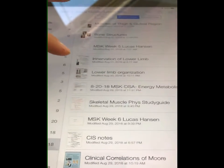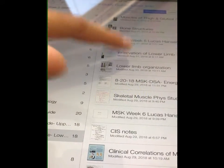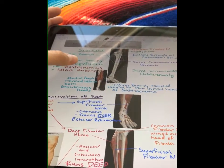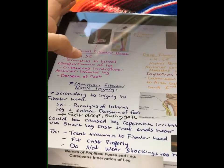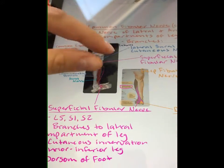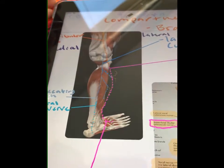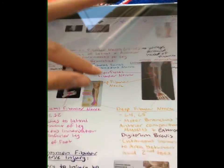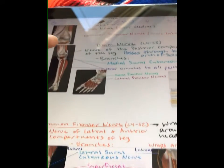So for example, for lower limb, I made one study guide for all of the innervation. So I followed the innervation all the way from the top to the bottom, superficial and deep. I used the app Complete Anatomy, and I would make these diagrams myself, find them on Complete Anatomy, screenshot them, put them on my study guide, and then relabel them again.